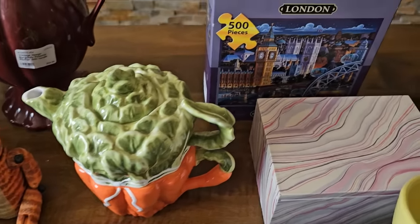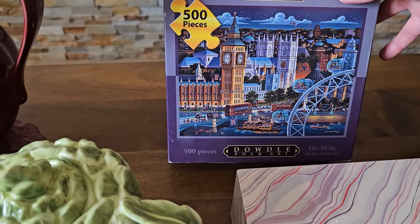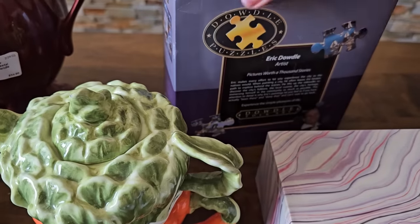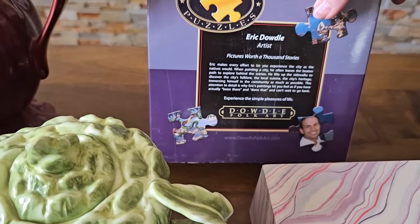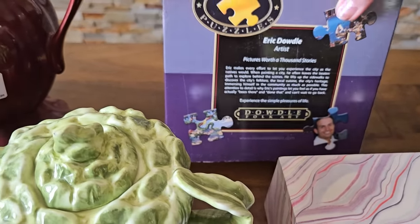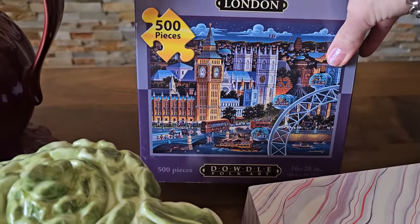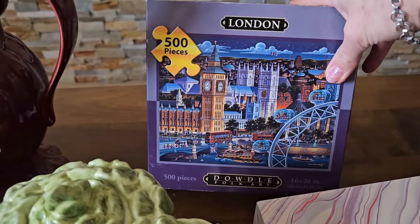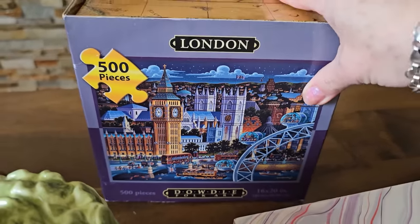More pieces from the booth over here. I have this lovely London puzzle. It's a Dowdle folk art piece. Very popular artist, Eric Dowdle. I have several of his puzzles, and as I complete them, I like to pass them along. I'm going to ask $12 on the London puzzle, 500 pieces. That's what you create when you finish it.